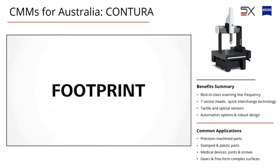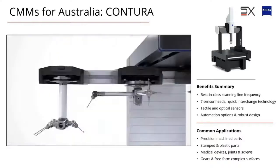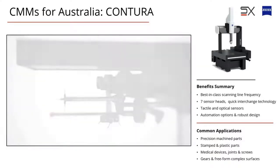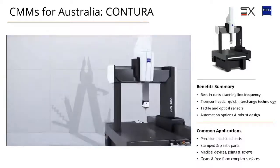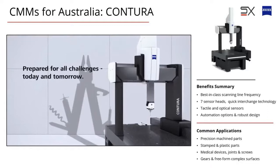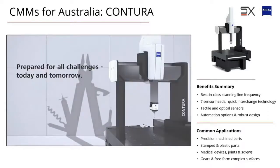With the MAS technology, a large number of ZEISS sensors can be operated with high precision and quickly replaced in the same measuring instrument. Sensors with articulating probe holder or fixed probe configuration, optical or tactile, passive or active. This is how CONTURA achieves maximum flexibility.